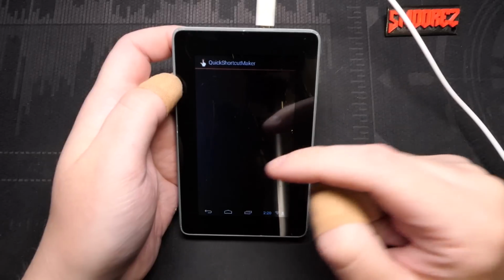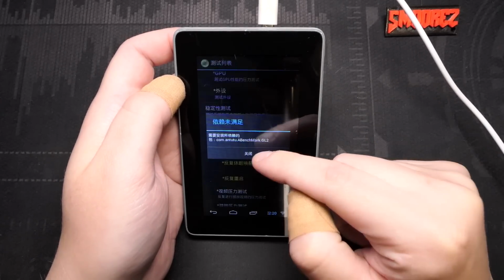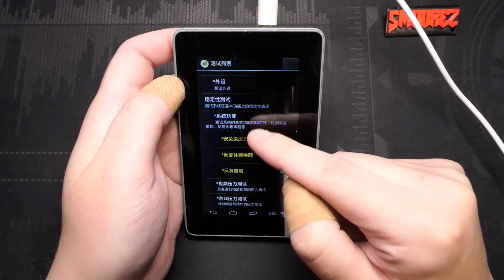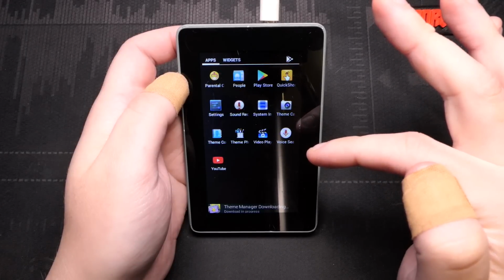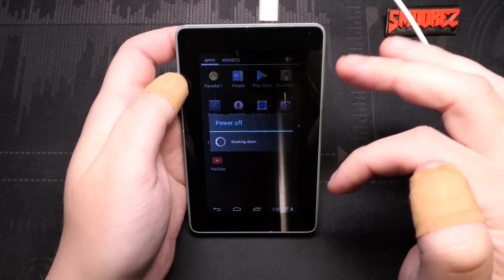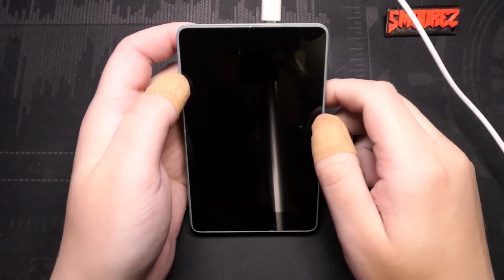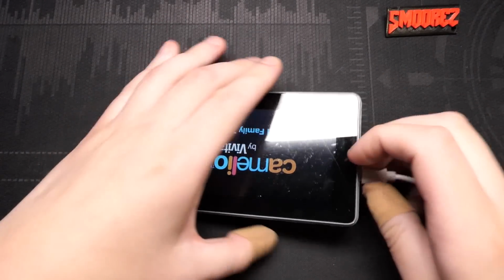So I'm going to do the right thing and go straight back into auto test and open that up again. So the second one was power off. So the top one is the AnTuTu thing. Probably an error message then, most likely. Probably says you need to have AnTuTu installed for it to work or something. Oh, is it going to work this time? Okay. Can I cancel power off? Nope. That's a no.